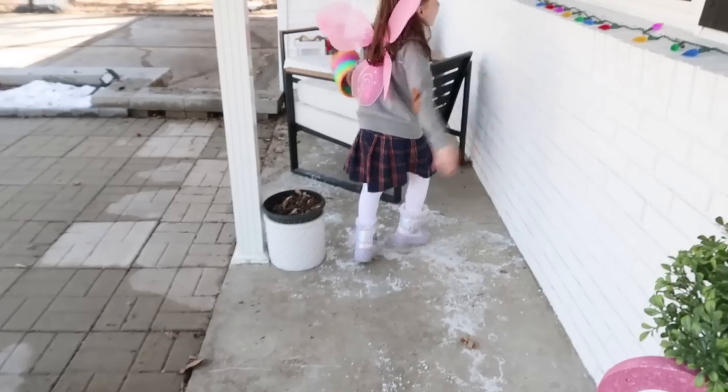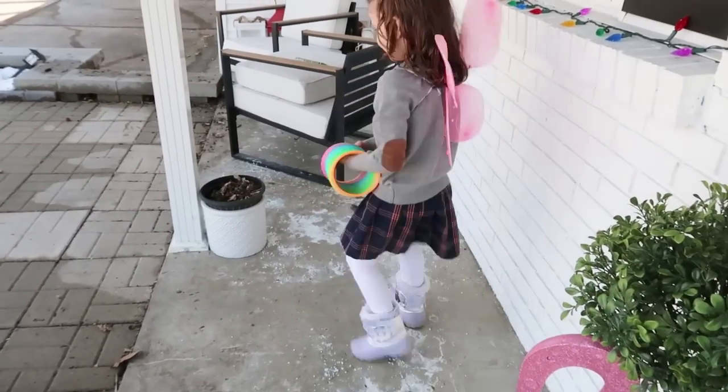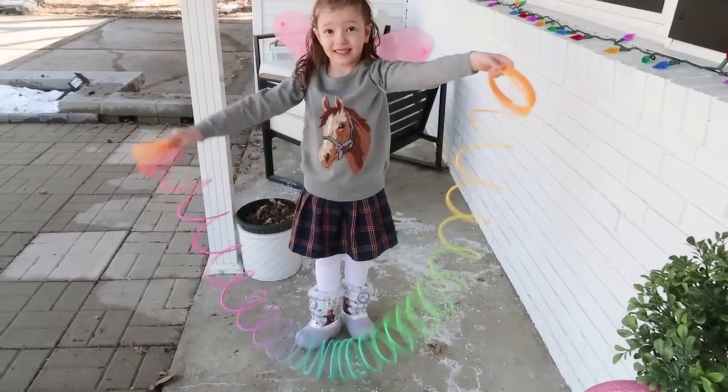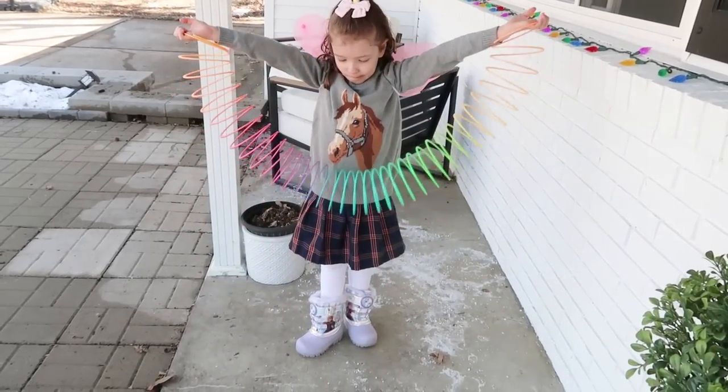Miriam wanted to show her outfit. Cute butterfly. And show us your giant slinky. We found this in the dollar section at Target. $3, the coolest slinky we have ever seen.